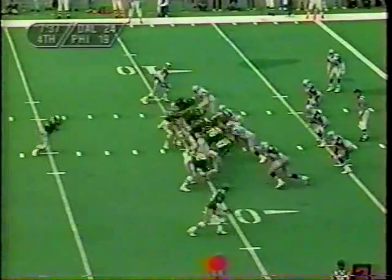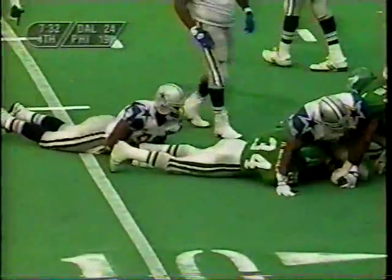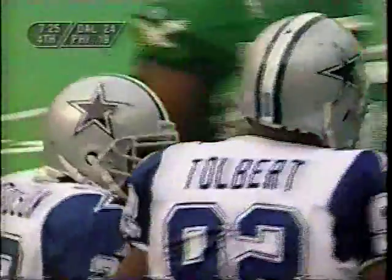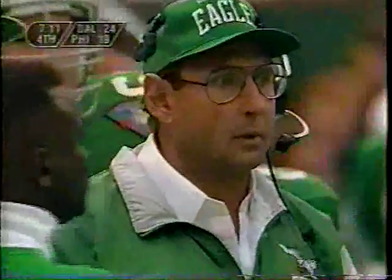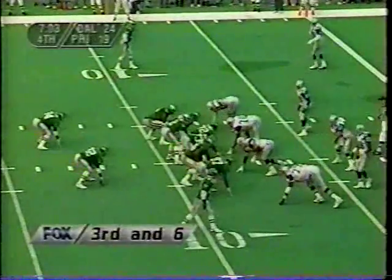2nd down and 7. Again, they go to Walker. Oh, a nice move inside. And a good play by Tolbert. Tolbert's played himself a good football game all day long. Consistent pressure in the passing game. And then in the run game, he's always showed up. The Eagles have lost 3 in a row, trying to snap the losing streak and improve their wild card playoff hopes. This is an important game for them. And the Dallas Cowboys coming in knowing that if they were to win today, they would wrap up the division title and move closer to a week off when the playoffs come around.